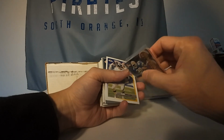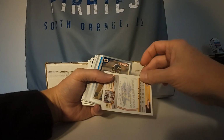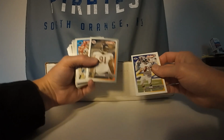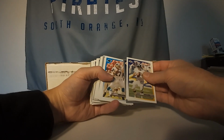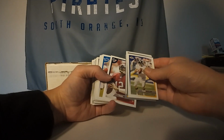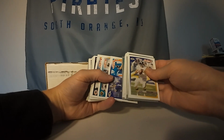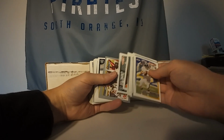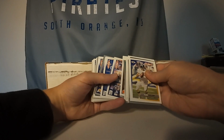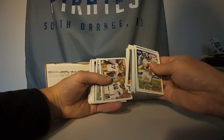And then we got a number of these Topps Total cards. I believe these were 2005. 2005, correct. So a number of these. So you got your base, you got your silver parallels. Not a really great looking set, to be honest with you, but there were a number of cards in here. Mostly all base and silver parallels. But like I said, the pictures aren't that great. The cards aren't that nice looking. So just a really basic set from Topps Total on this one.